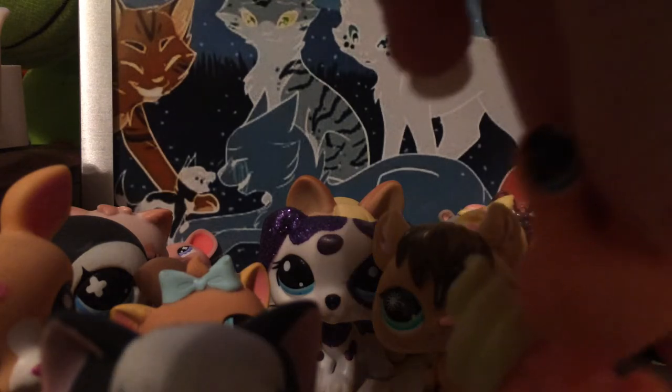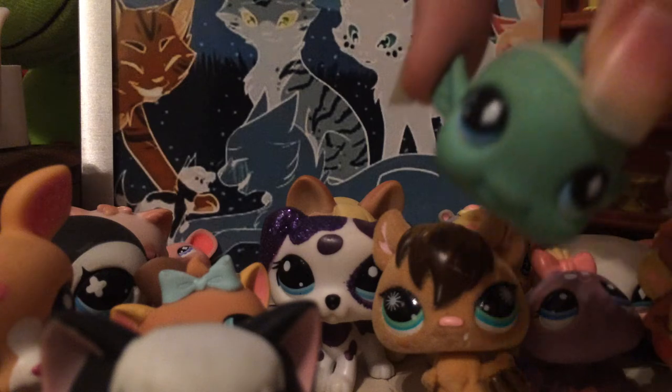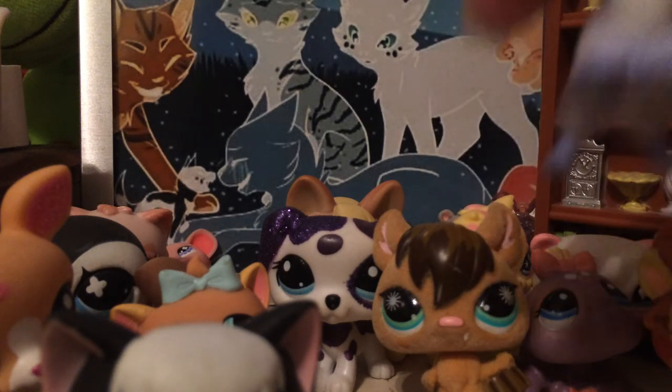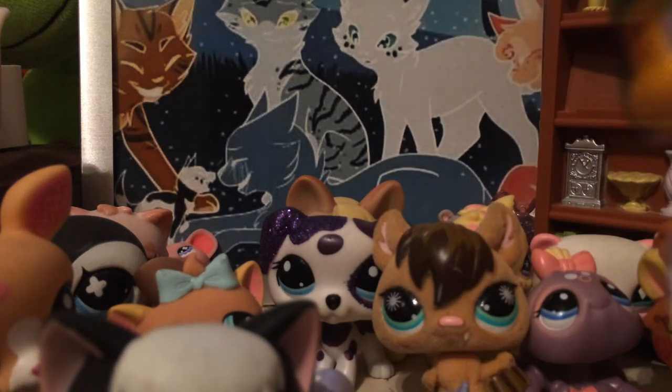Another hermit crab. Oh my god, there's not many pets left. There's this bear. If this thing stops recording, I'm gonna be mad. We're already at 12 minutes. We're making good time. Got this fish. Sorry I'm flashing them by so fast, but. Oh yay! That fair that I just dropped. My Jack Russell! So cute!